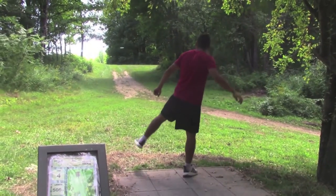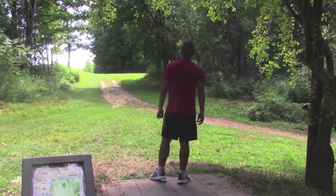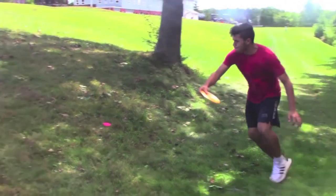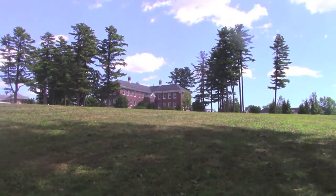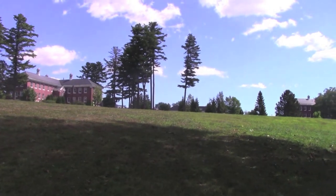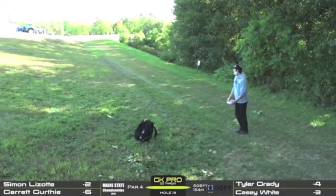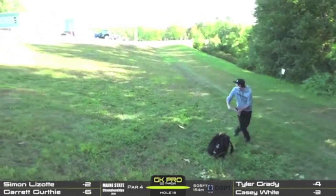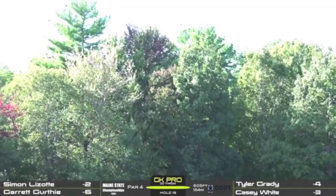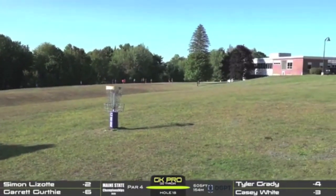I go with a very straight shot, just trying to get hyzer at the end. Pretty much exactly what I planned. I'm just trying to throw it uphill. Still quite a good amount of distance to the basket. Nice. So here we have Simon from about probably 300 feet away from the basket. Goes with a big hyzer, and what an upshot. That's a beautiful upshot.